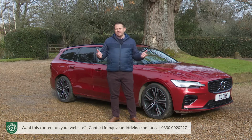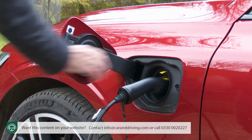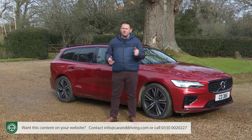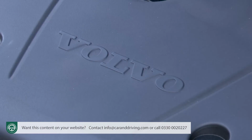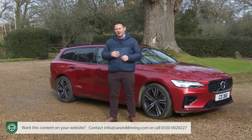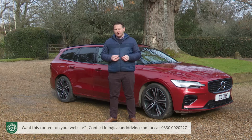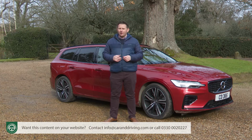On the other hand, the asking figures are substantial, and in an era where government assistance is absent, you'd have to be very sold on the plug-in remit here to opt for this Recharge model. After all, if you merely want your premium-sized Volvo estate to be in some way electrified, the brand now offers very acceptable mild hybrid petrol versions of this car lower down the range. We think those B3 and B4 variants might be a better pick for most customers, but if you have to have this technology superiority in your V60, only the Recharge variants offer it.